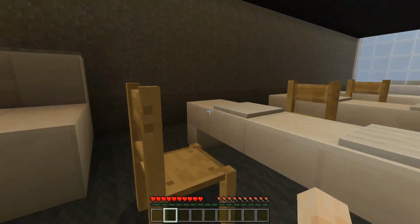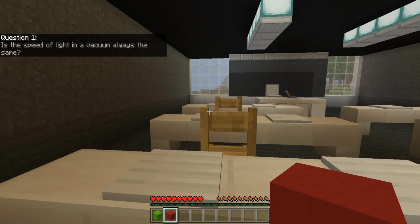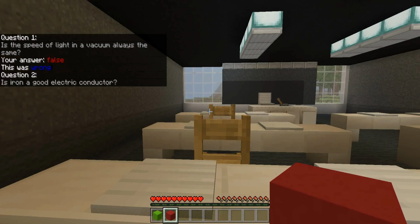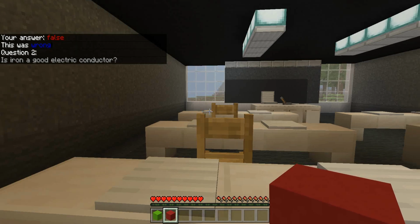Whoa, okay, this is cool. Use red for false and green for true. Is the speed of light in a vacuum always the same? No, because you would... Oh. I would think you would have different materials in the vacuum.